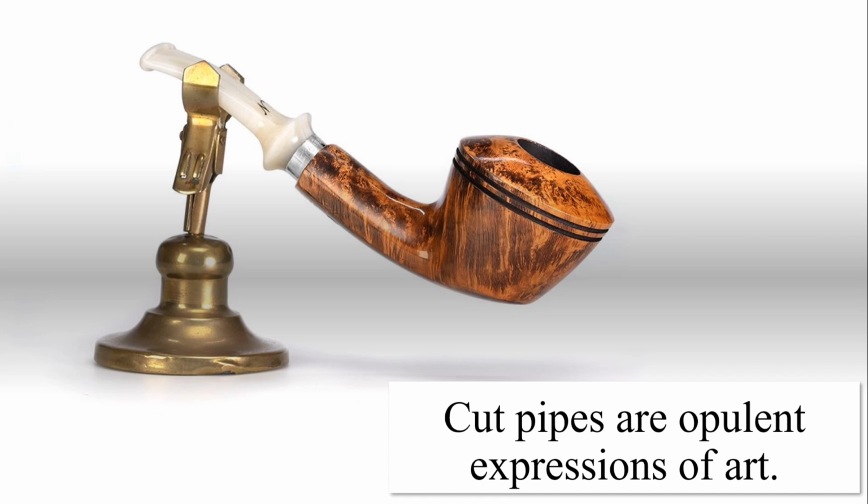Now, getting back into the more traditional, we have the cut pipes. There's a whole series of different types of pipes, very colorful shanks, but not shorty colorful, more traditional in colors, and engravings and cut lines on the briar itself.